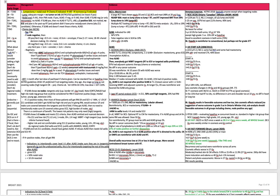Again, sentinel node biopsy is indicated for a clinically negative axilla. The negative predictive value is 97%. The false negative rate in a sentinel node biopsy is around 10%. Clinically node negative patients have pathologically node positive upon sentinel node biopsy about 20 to 40%.